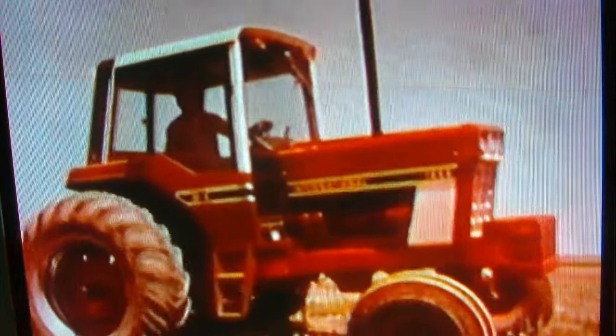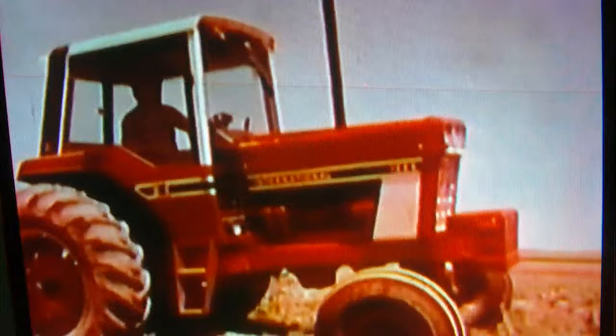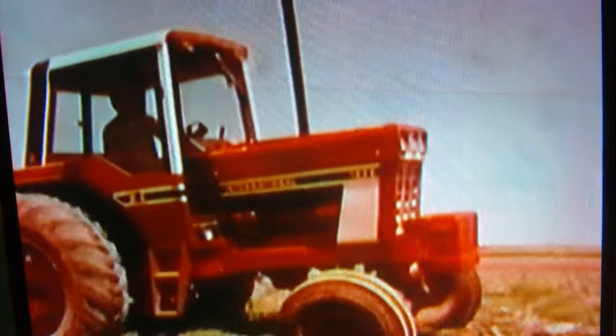The closer to the center you sit, the less bounce and shake you get, especially from the rear axle. And it gives you a lot more upfront visibility and control. Plus, there's no muffler to obstruct your view. It's been relocated under the hood. The control center is designed, engineered, and built by International as an integral component of the tractor.